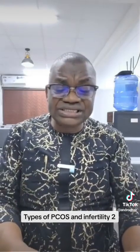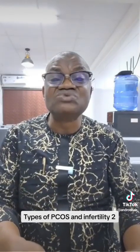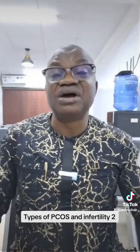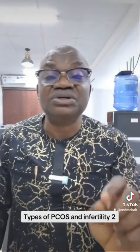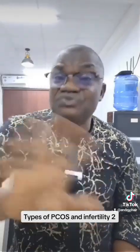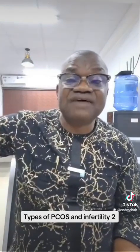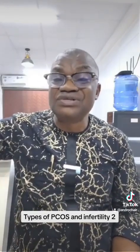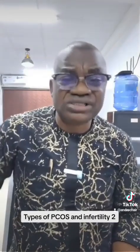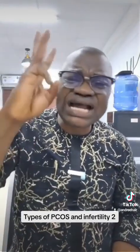If your AMH does not show PCOS and your LH and FSH is the one showing that you have PCOS, don't stress yourself. You do not have much problem. You just need somebody to help you. If anybody does a scan, from the scan you can know that this person may have PCOS. And if you do a scan and they tell you that you have ovarian cyst or follicular cyst, there is a tendency that you may have PCOS. Don't stress. Just go and do LH, FSH, compare the 2 results, and AMH.